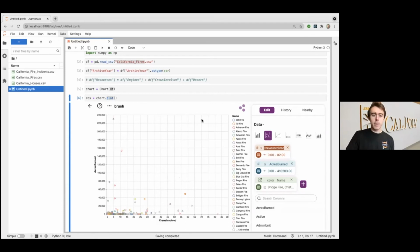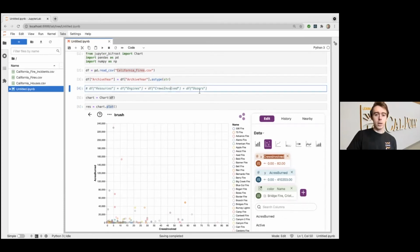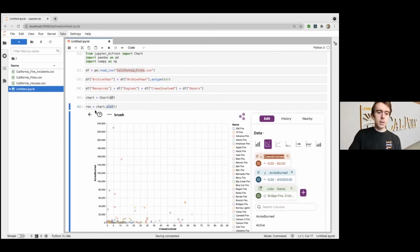So let's jump back out of Bifrost into good old Pandas data frames and make one. So here, I'm gonna make a resources field that is just roughly a sum of all of the resources available in terms of engines, crews involved, and dozers. Run this. And before I plot, I could use the Python API to go back to something very specific and skip the onboarding section. I know exactly what I'm looking for. I want to plot the resources by each county to understand how they're divided throughout the state.